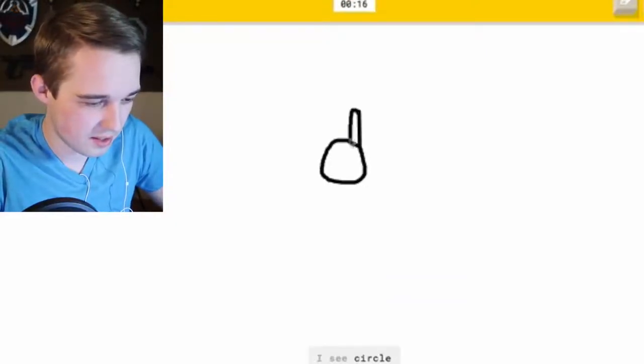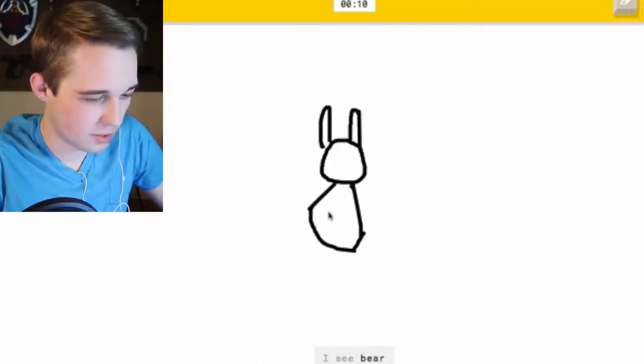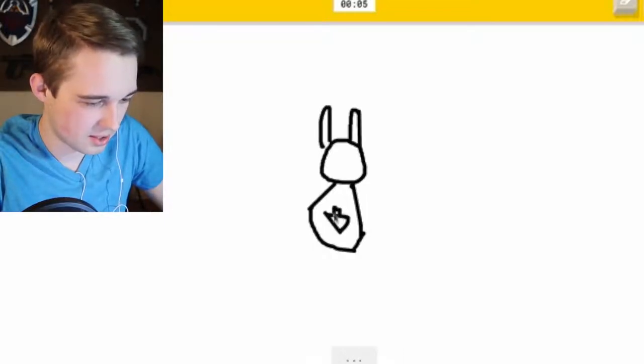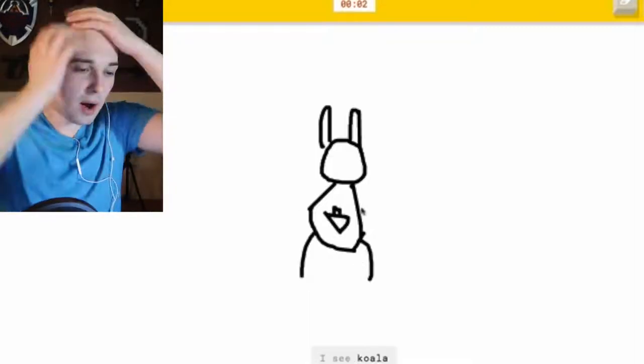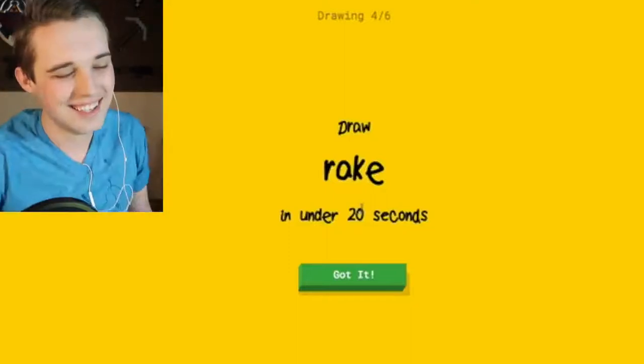Ears. I see circle. Ears. Or cherry. Ears. Or ring. Or lock. The second pouch. I see bear. Trying so carefully to draw. Lipstick. These straight lines. I see rabbit. A little person in here. Oh, no! I see koala. No, not koala! Come on, come on, come on. Or fox. Come on! Sorry, I couldn't guess it.